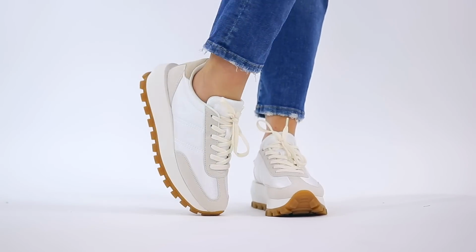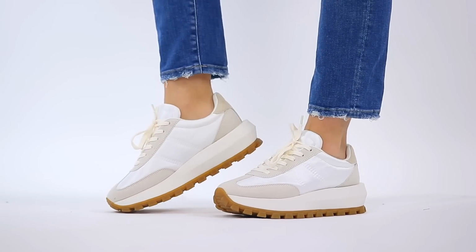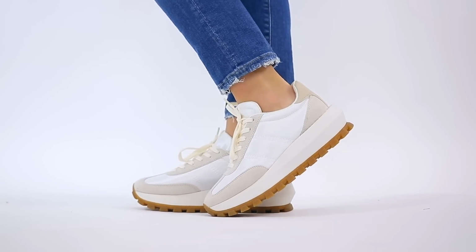The next thing I got are these white cream beige sneakers, and I love them. I was kind of unsure about them, but as soon as I got them, I knew I was gonna love them. I did order a size 8. I'm normally a 7.5 or an 8, so I went with 8 and they fit great. Maybe a 7.5 would have worked, I'm not sure, but just keep that in mind as far as sizing.